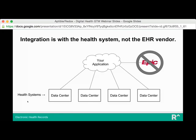So you're not integrating with the EHR vendor. You don't have a connection maintained to Epic. You have a connection maintained to each of the data centers. So when people say Epic integration or Cerner integration, it really means integrating with the health system's data center that hosts that EHR technology. So this is kind of a high level of what your integration web will start looking like as you get more and more customers. We're talking more and more connections into these data centers, normally through a VPN style connection.